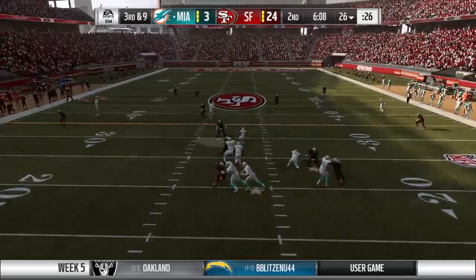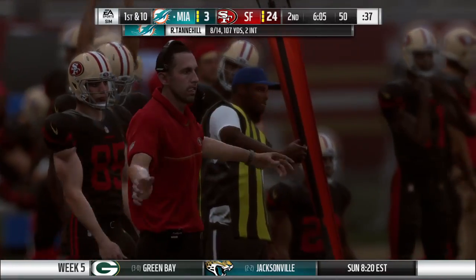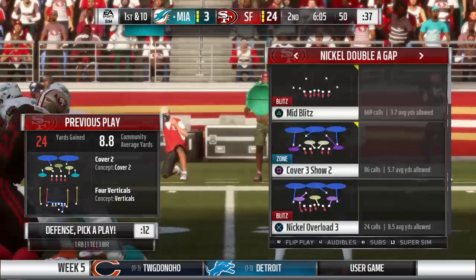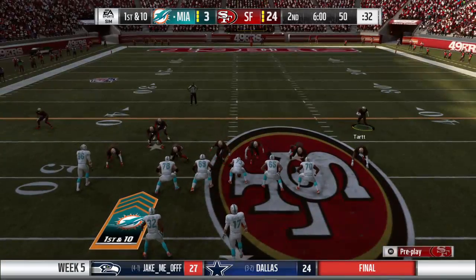From the gun on 3rd down, Tannehill. And he finds Stills, complete. And he's going to be out of bounds right at midfield. That one goes for 24 yards. He's such a good route runner. Shows it there on 3rd down. Very proficient and a good pass.